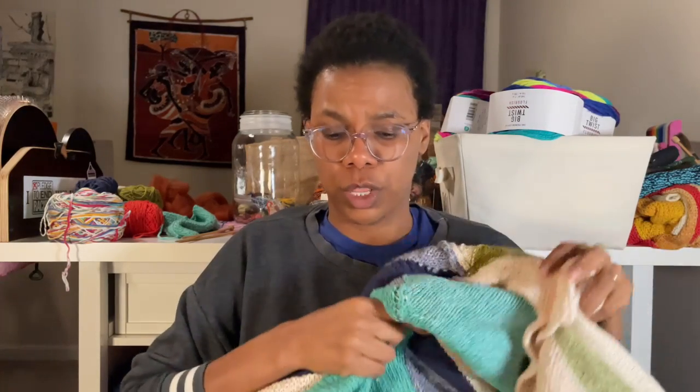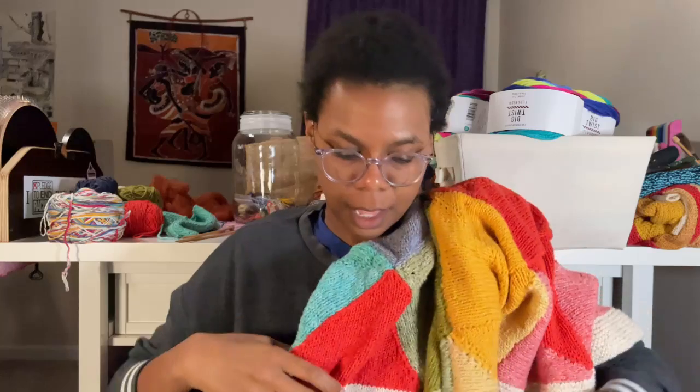And so, picture it. Fall 2023. I was wanting a blanket for my bed, 1A, because my husband and I, we don't usually go to bed at the same time. One of us usually stays up late. One of us usually goes to bed early. It's just how it works out.